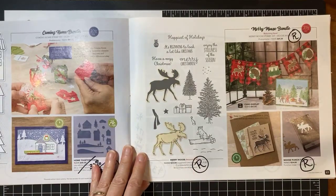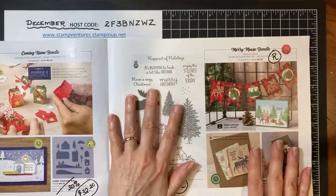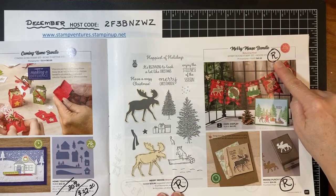The coordinating stamp set is retiring as well. If you're getting both of them, go for the bundled price for this one.